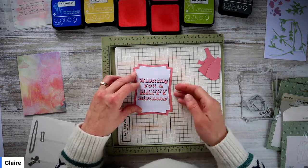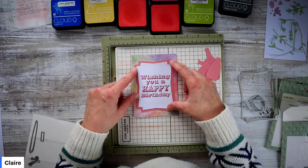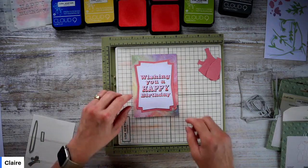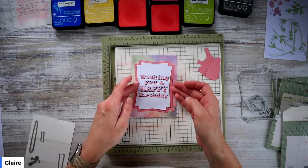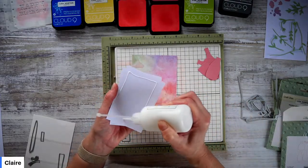Nice and straightforward. The colours I don't need to think about because Lisa's done all that work for us. That sits nicely on there. Even that in itself looks pretty, doesn't it? I'd be more than happy just to send that as it is. Yeah, I really like that. But what I'm going to do, I'm going to attach that onto there straight away.